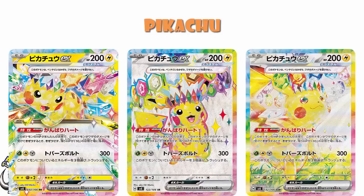And I mean, look, I've ordered my boxes of Super Electric Breaker. I ordered boxes of every Japanese set because I collect them. And you'd better believe I'm crossing my fingers for Pikachu. But there is another Special Art Rare EX that we have been shown that we should probably take a little bit of a look at.